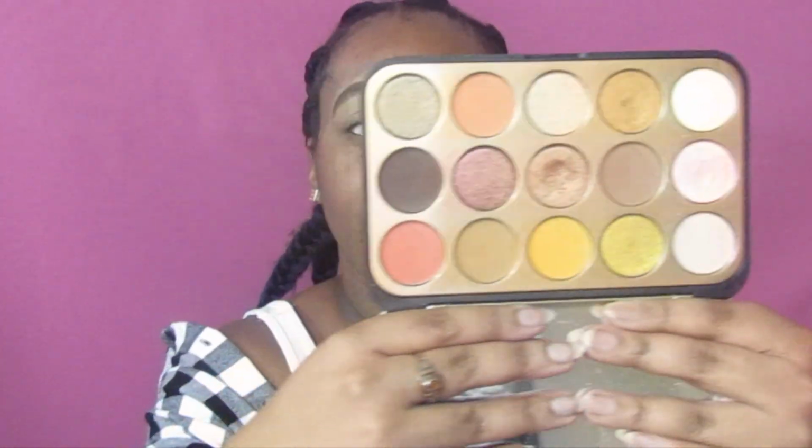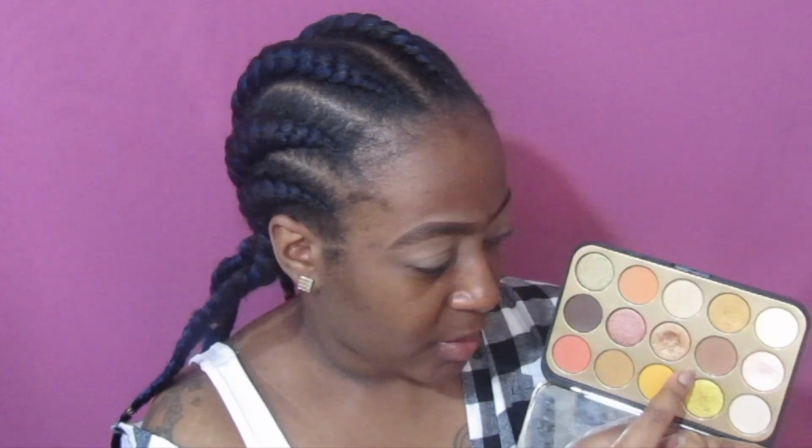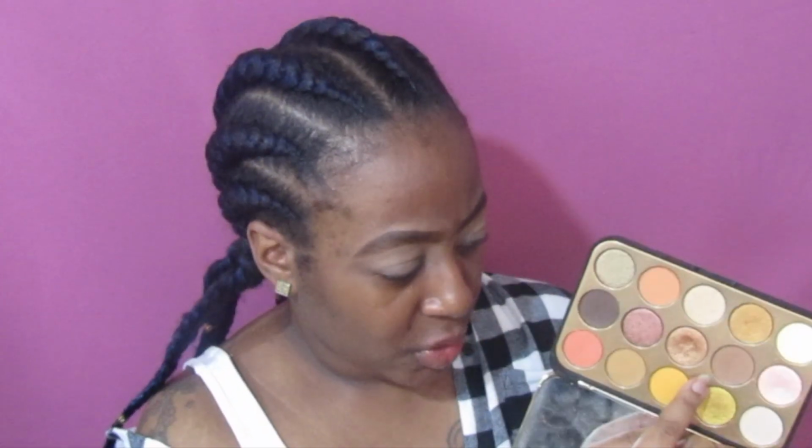This is the palette. These are all the shades. We're going to first go in with these two brown shades here together, and I'm going to go in with my favorite blending brush right at this moment, as soon as I find it. This is my Real Techniques number 6 brush. This is my favorite blending brush.